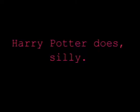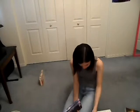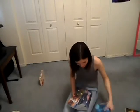Oh my gosh. What book starts with H? What book title starts with H? Me goes through the entire Harry Potter series. Half-Blood Prince. I'm using it.